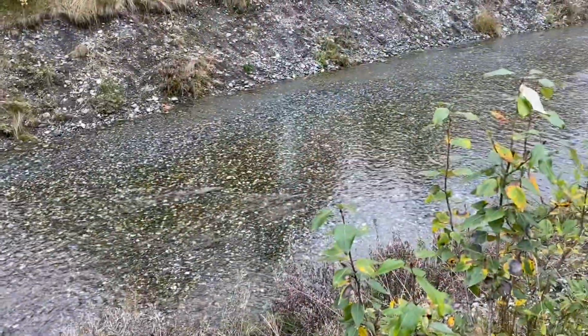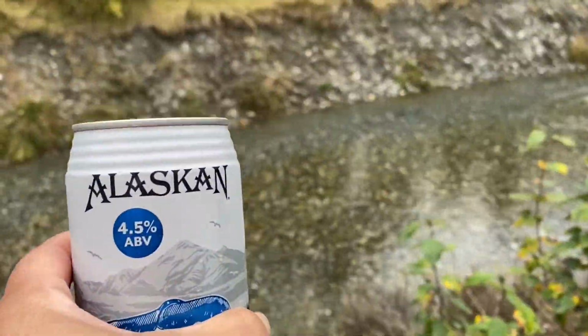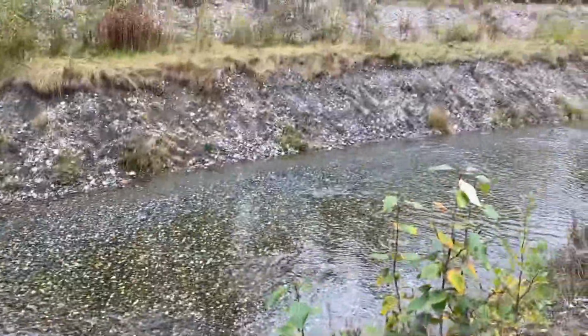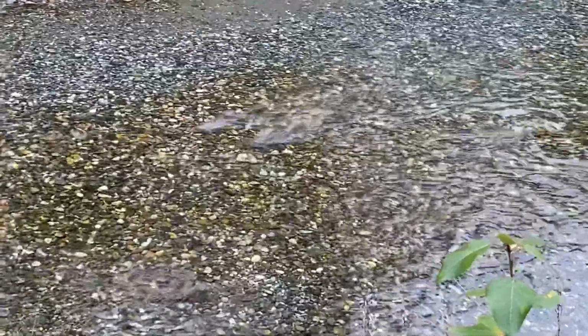Another stop while we have some Alaskan beer. Look at that. Why do they swim in such shallow water? Why are they racing? Did you see a bear? Trying to get her.